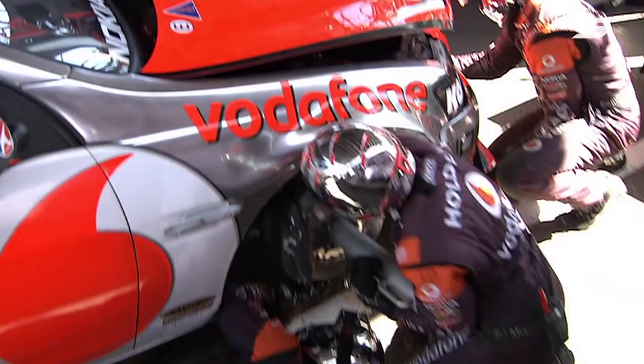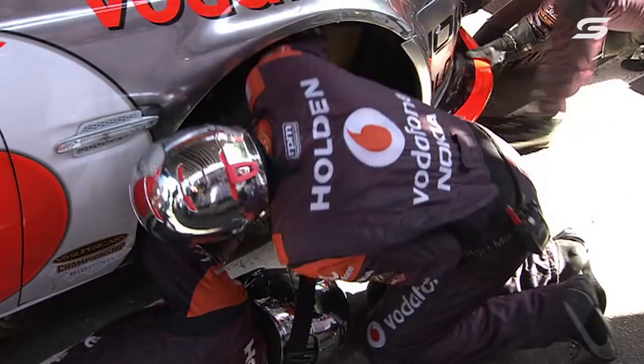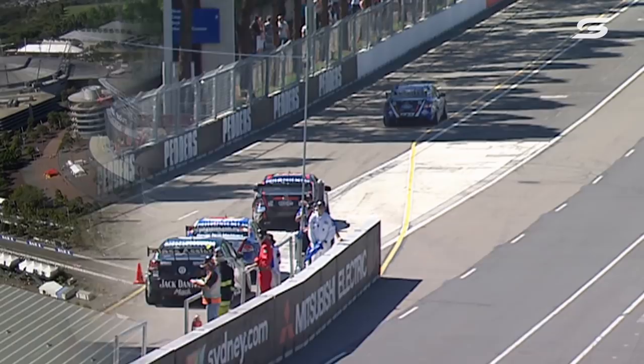Change the right front to set three. It's all sitting over there, ready to go. Just so you all know, that'll be a cold one too, J-Dub, cold right front. Yeah, the best that Jamie could hope to achieve here by getting this race car and his crew back out on the racetrack would be 26th, which is worth a few points. There's a bit of nose-to-tail contact there as well between one of the Jack Daniels cars. I think it was Todd Kelly and Tim Slade.